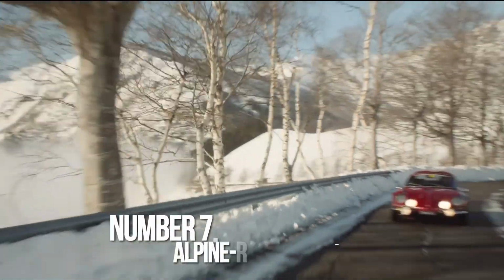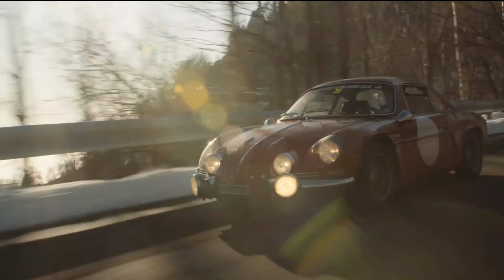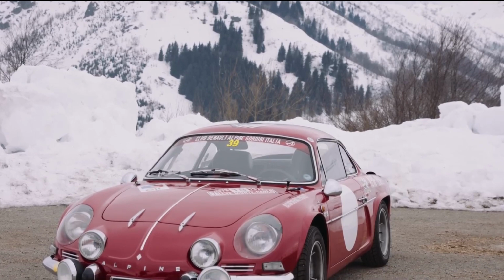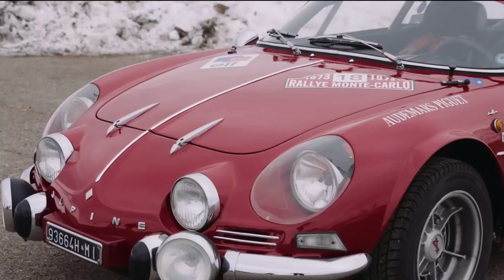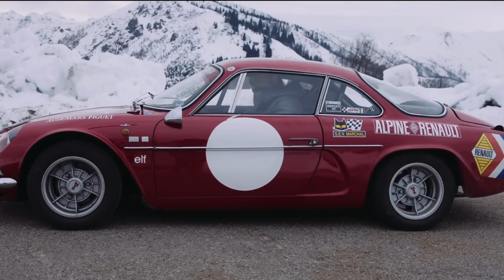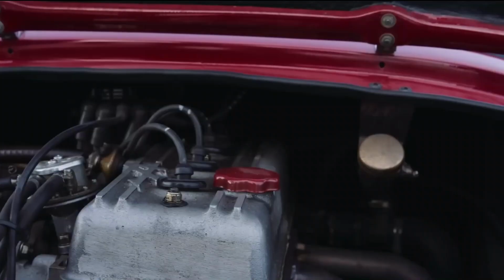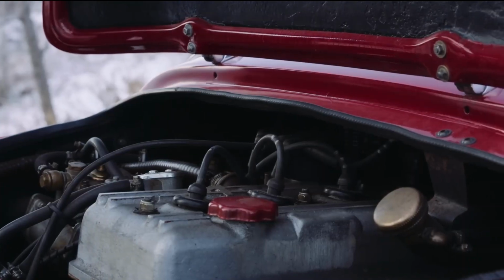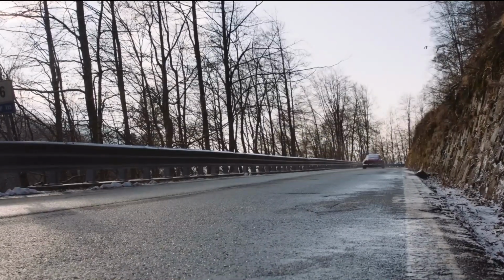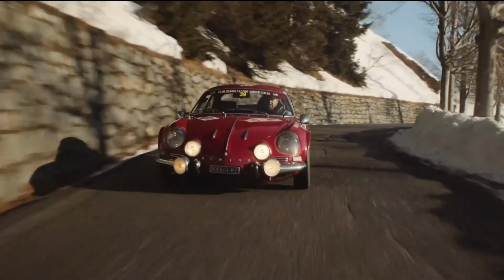Number 7. Alpine Renault A110 1600. The Alpine Renault A110 deserves a place in this list for the effect it had on the International Championship for manufacturers in the 70s, and also for being considered the first World Rally Champion vehicle in 1973. This car provided a beautiful body design and a 1.6-liter engine made from an all-aluminum block. With a top speed of 210 km per hour, steady handling, and a light body, this car rose amidst the ranks to become champion in 1971, also finishing second in 1970.